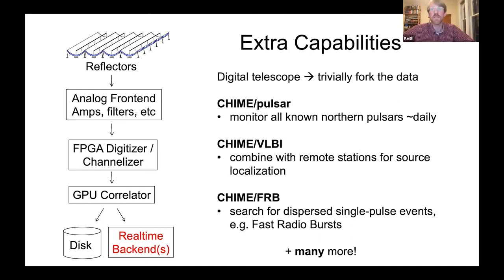So now CHIME doesn't just make images of the sky for this dark energy project that I mentioned. There are about 12 different projects always operating on CHIME while it just sits there. It's kind of a miraculous way of a telescope operating. But the major ones are CHIME Pulsar, where we look at every known radio pulsar in the northern sky every day. We're building up an unprecedented data set there. VLBI, to combine with remote stations and get that really high resolution imaging that I talked about.